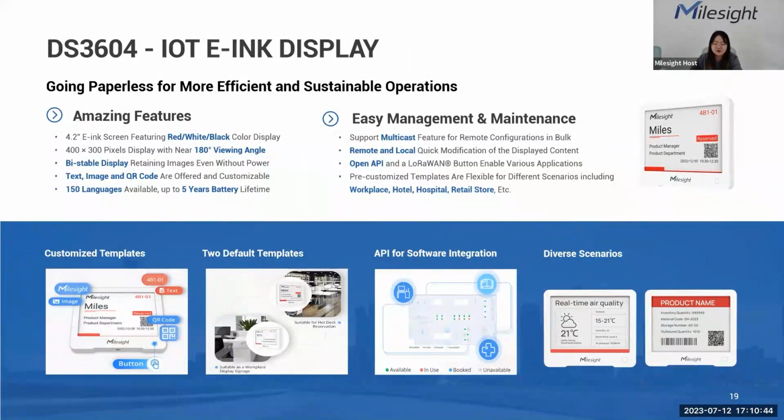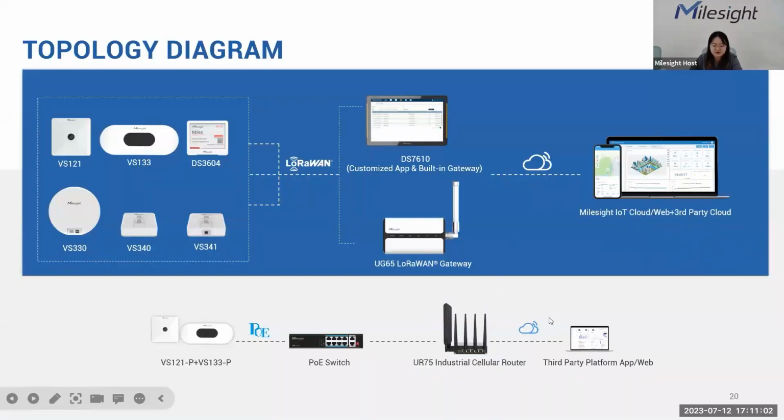Okay, so it can be used in workplaces, hotels, hospitals, or retail sales, and a lot of other various applications here. Okay, so that is how the IoT e-ink display works. And this slide, so that is all for the products in this solution.